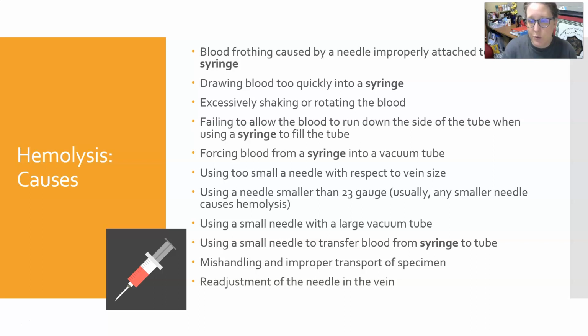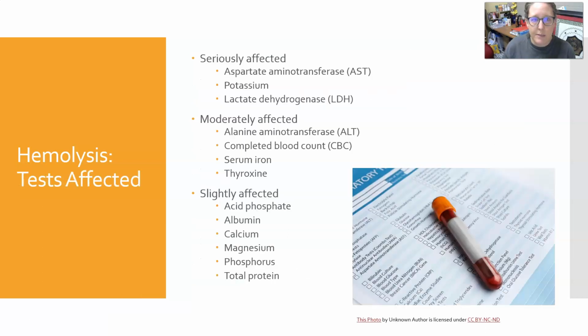You should not use a needle smaller than 23 gauge. Usually any smaller needle causes hemolysis. There are some around because they can be used for injections, but they should not be used for blood draws. Using a small needle with a large vacuum tube, again, is not a good idea. Using a small needle to transfer blood from a syringe to a tube. Mishandling and improper transport of the specimen can cause hemolysis, and readjustment of the needle in the vein can also cause hemolysis.